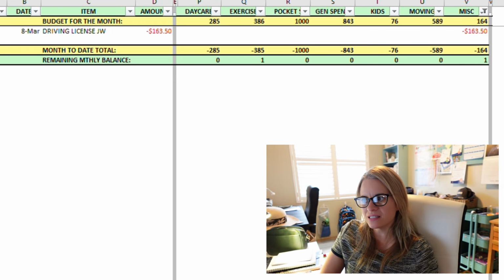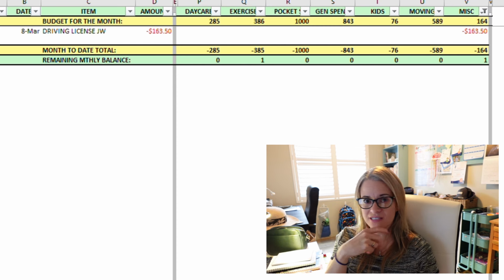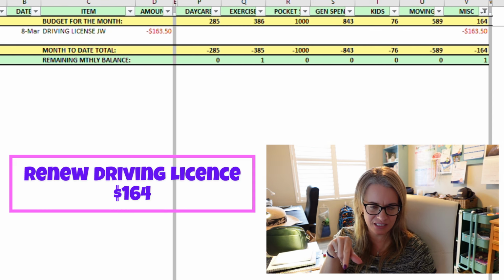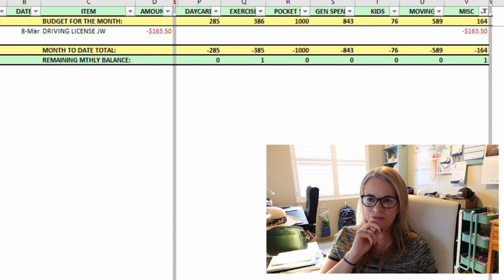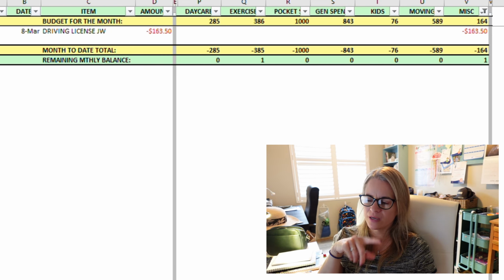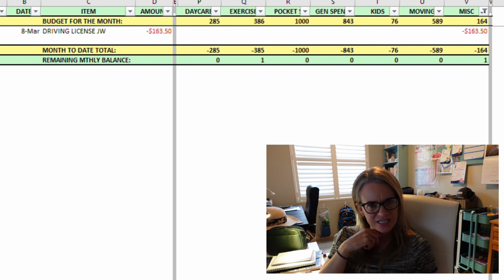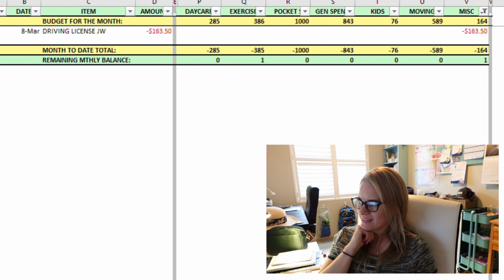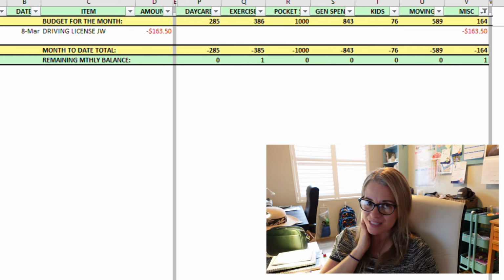Now in miscellaneous, my husband had to renew his driving license, which you do every 5 years, and that was $164. I think these are the kind of expenses that just pop up, and when they happen once every 5 years, you kind of forget about that. I knew it was coming up in 2025. I picked up on that at the end of last year, so we knew it was coming. But it's just these little things that pop up, don't they? And they take a bit of your money again. So $164 for our miscellaneous.